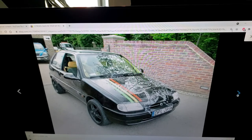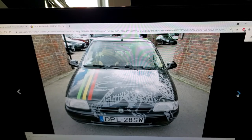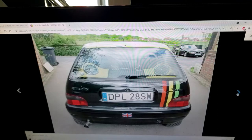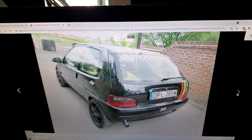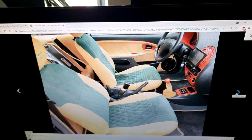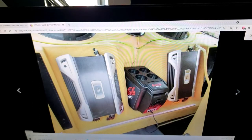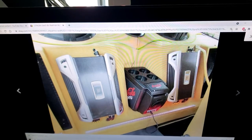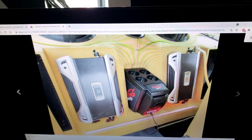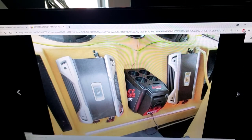Yellow and green interior. Overall, it still looks pretty good. Looks a little bit sun faded. And I'm not sure exactly what this is. I guess it's a Coke bottle cooler in between the two amps. And then there's big subwoofers up above. Yeah, a red LED bar.